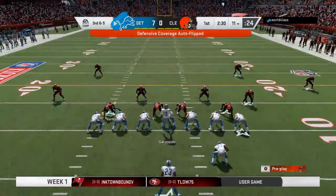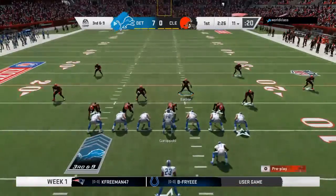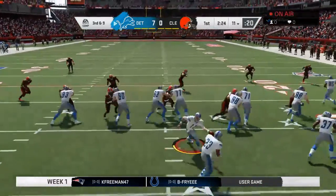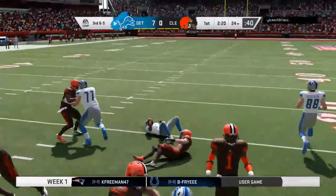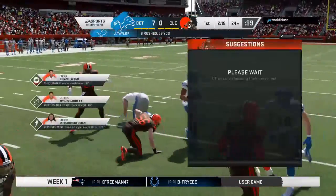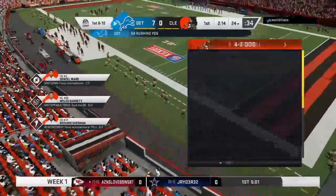It looks like a nickel set now for the Browns on 3rd down. Double tight, 4 down. Now a give, right side. Taylor, and able to get this one out just shy of the 25 at the 24. First down Lions on a pickup of 13.